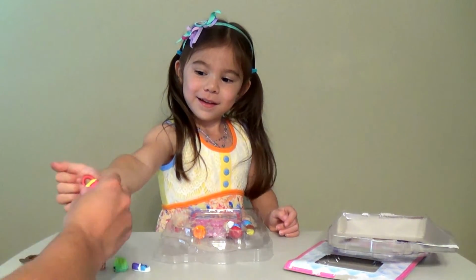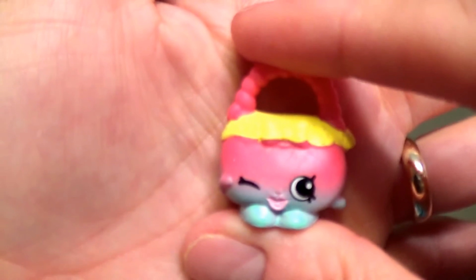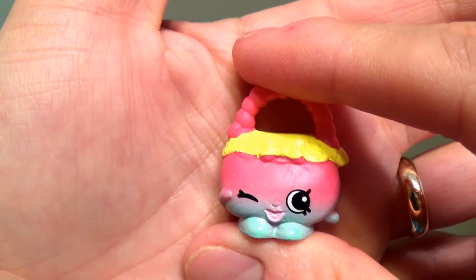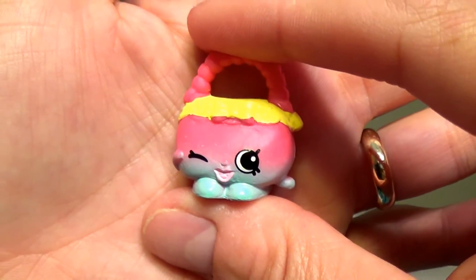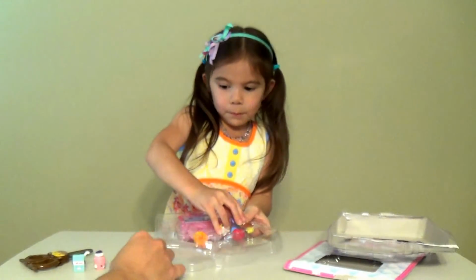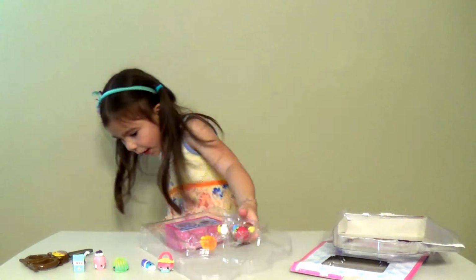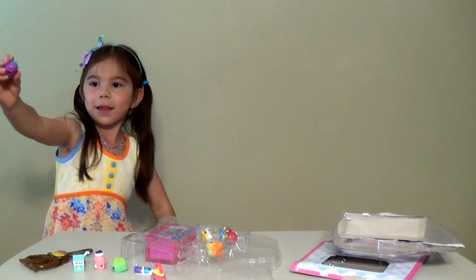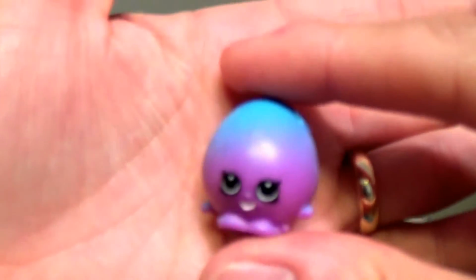Well, let's see. What is it? Ooh. And one of my other favorite colors. This is Handbag Harriet from the accessories. It's a common. This one is the same color as the shoe. Ooh. It fell on the floor. Gotta be more careful. Ooh, you're right. I do like these colors.